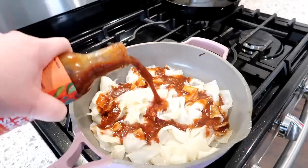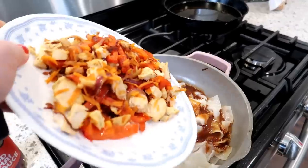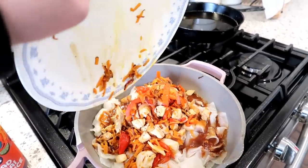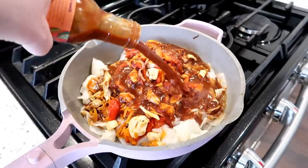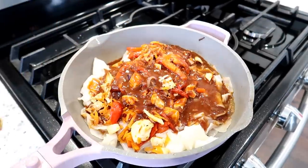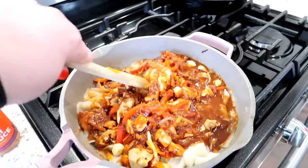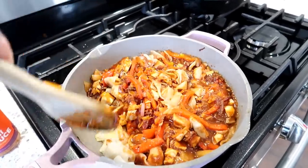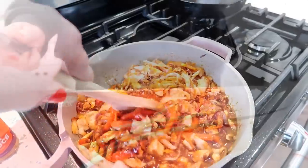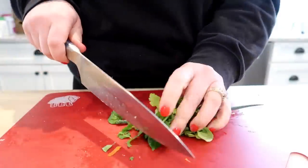I'm using this Yai's Thai Pad Thai sauce that I got from Thrive Market. So I put a little bit of that in there, slid in the cooked veggies and the chicken, and then I'm adding in the rest of the pad thai sauce, and I'm just going to kind of toss that around. I tasted this for seasoning, and I believe I added maybe some red pepper flakes and some lime juice as well.